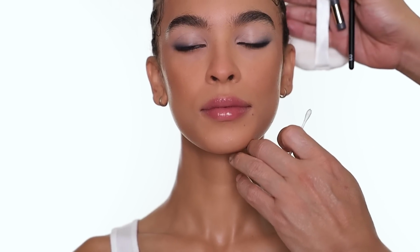I also use a Q-tip and just soften this part even more because I just want the dark color only on the outer part of the eye. Let's see. And you see that, something like this. I think she looked gorgeous just like that. You don't have to do the eyeshadow as well, but it's just an idea for you to do a different shape.